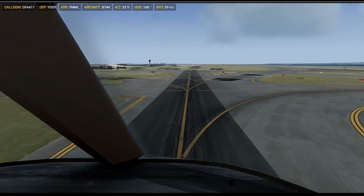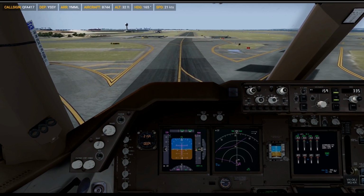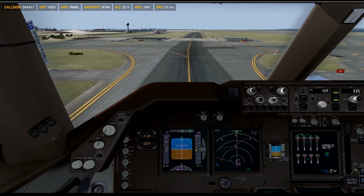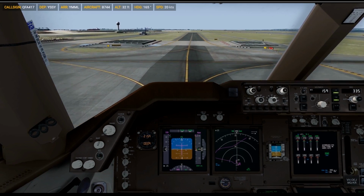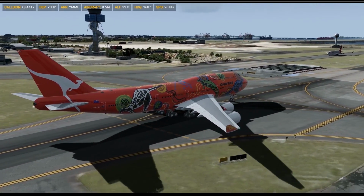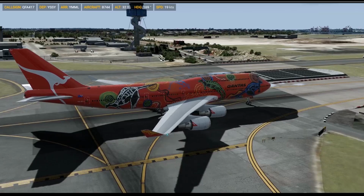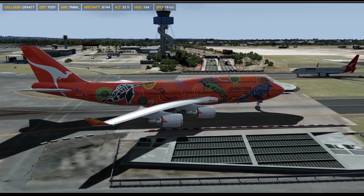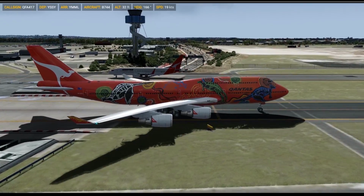Whoops. Whoa. Got a little too fancy with the Chaseplane view changing there. And again, this is really nice scenery from Flytampa. You can see they've modeled the roadway that goes under the taxiway here. It's really cool. Pretty nice view.